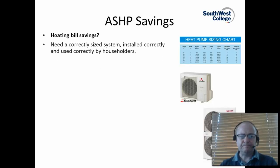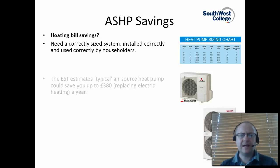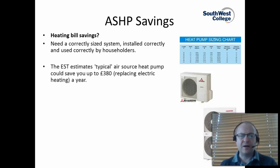But in general, to realise the savings from a heat pump, you need to have a correctly sized system, it needs to be installed correctly, and it also needs to be used correctly by the householders. And your typical air source heat pump could save you somewhere in the region of £380 per year if you're replacing electric heating.